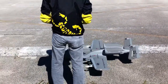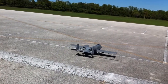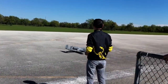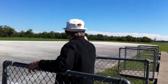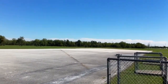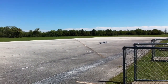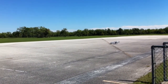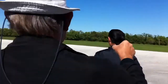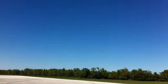I am jealous. Flap, aileron, rudder, elevator. I hope we don't make you nervous. Three cameras going here. Whoa! The nose is off. Nose is off a little bit?